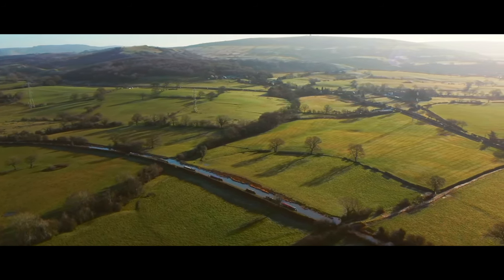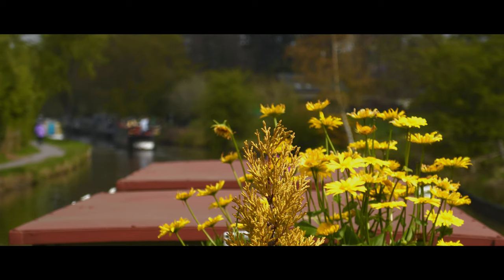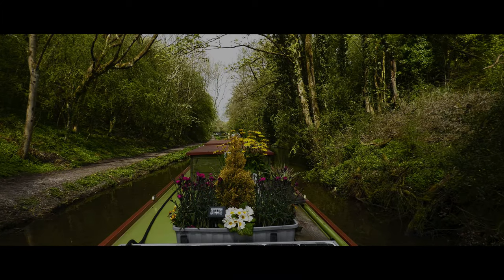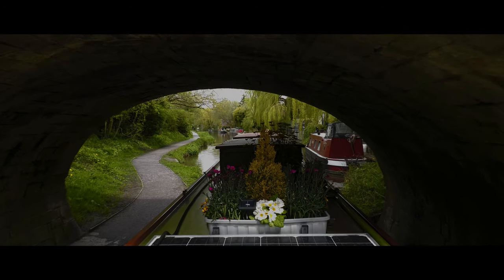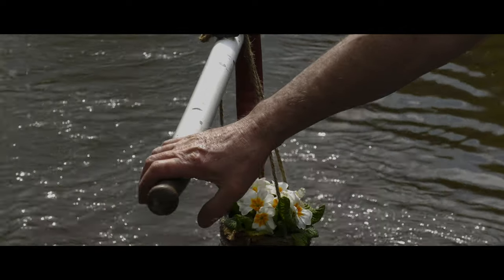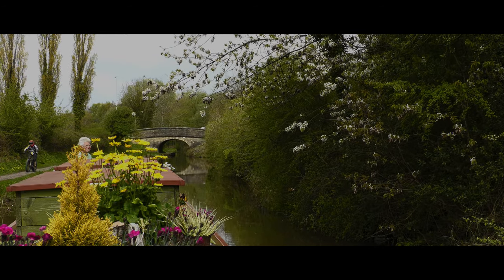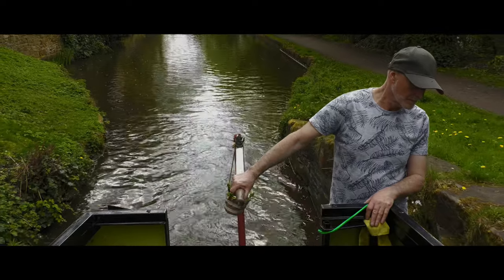It's that time again to move my floating home. And my friend Paolo C has joined me on board, and we're cruising north along the Macclesfield Canal, heading towards the historic town of Marple. We'll continue this journey in just a few minutes.